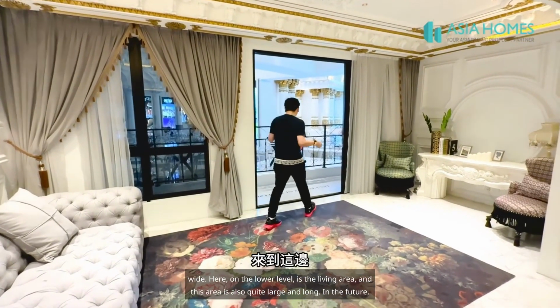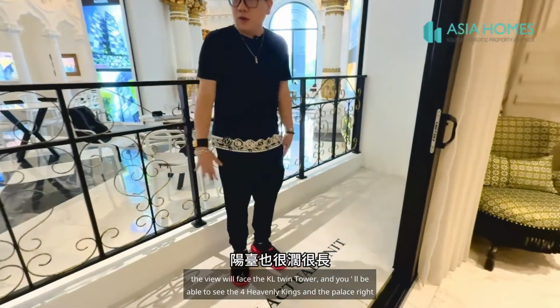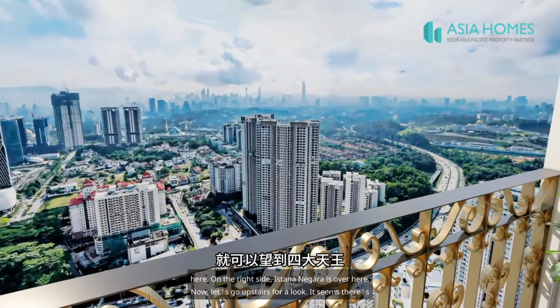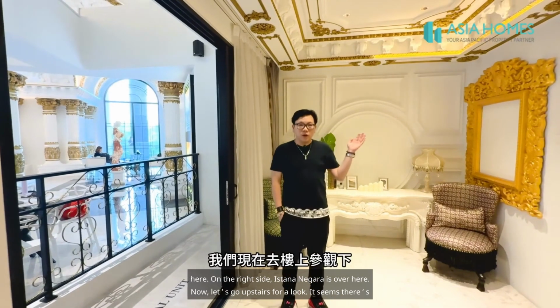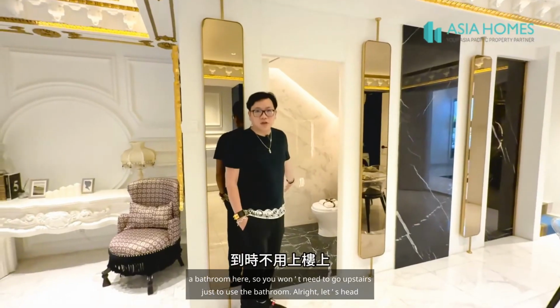Here on the lower level is the living area, and this area is also quite large and long. In the future, the view will face the KL Twin Tower, and you'll be able to see the 4 heavenly kings and the palace right here. On the right side, Istana Negara is over here. Now let's go upstairs for a look. It seems there's a bathroom here, so you won't need to go upstairs just to use the bathroom.